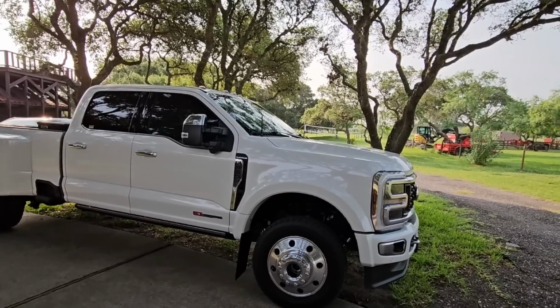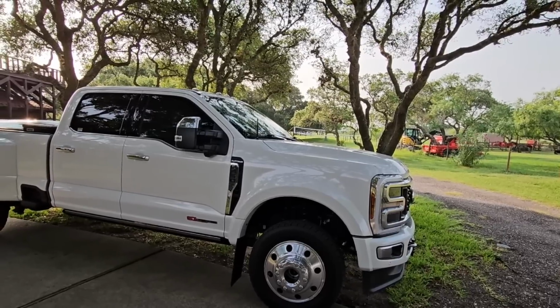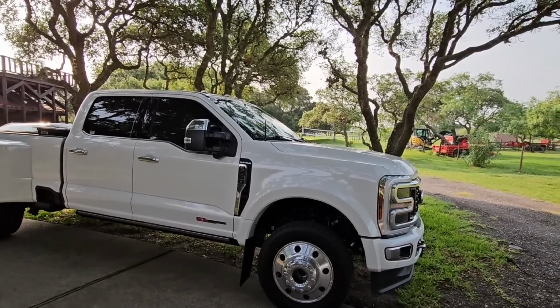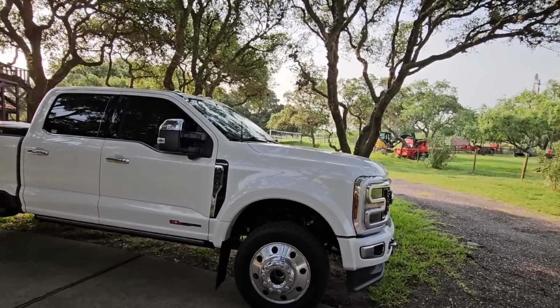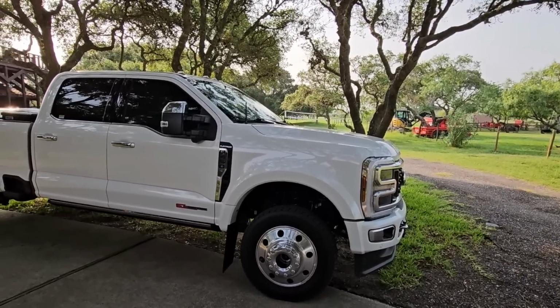When you deal with a reputable large dealership, you know that they're good for it. They're going to give you the money that they're offering, and the price that they're selling you the vehicle for, it's all broken down. So that was a big part of why I traded it in versus just trying to sell it outright.